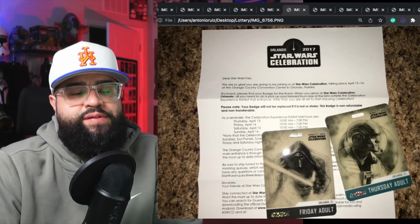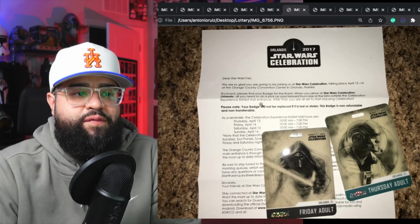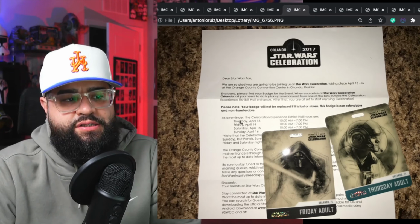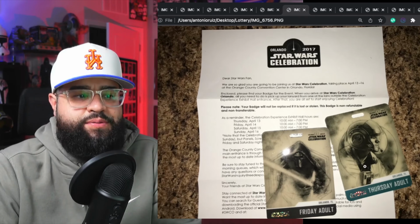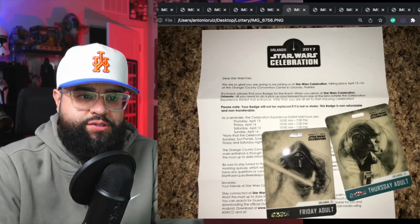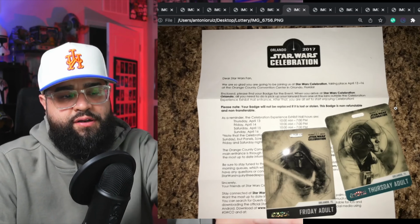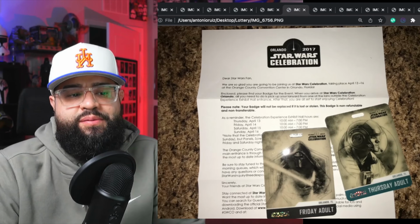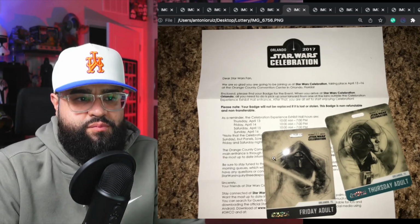This was from Orlando 2017, so this is what I got in the mail. You get an envelope. When you open it up, you got this letter, and it lets you know here are your badges. It lets you know the dates, the times, all that good stuff. So basically for every celebration I've been to, which is 3 so far, I've taken a picture of all this because you just get so excited in the mail when it comes in and all that good stuff.